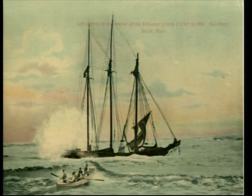One of the most famous wrecks was the wreck of the Jenny Carter in 1894. This was a ship that was loaded with stone and got caught in a storm and wrecked right off the center of Salisbury Beach. There were six people on board, and they abandoned ship and tried to swim to shore, and they all drowned. The lifesavers couldn't get to them.